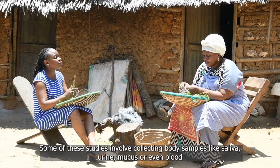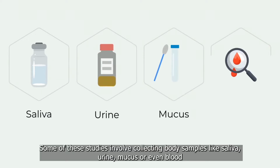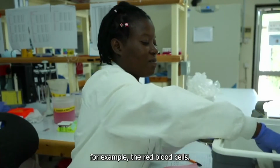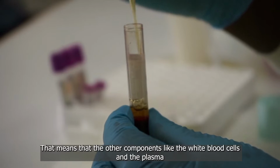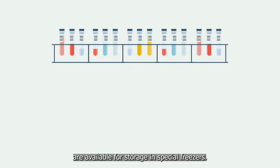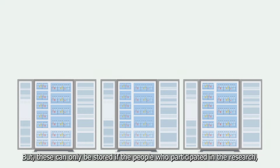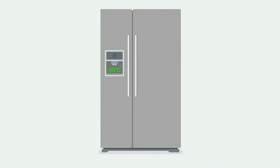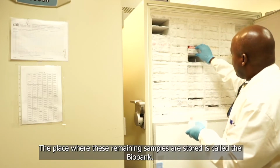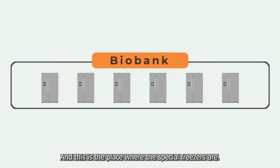Some of these studies involve collecting body samples like saliva, urine, mucus, or even blood. So sometimes the researcher may only want to use one of the blood components, for example, the red blood cells. That means that the other components like the white blood cells and the plasma are available for storage in special freezers. But these can only be stored if the people who participated in the research have given permission for the storage and future use. The place where these remaining samples are stored is called the biobank. And this is the place where the special freezers are.